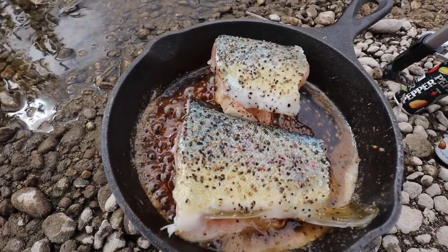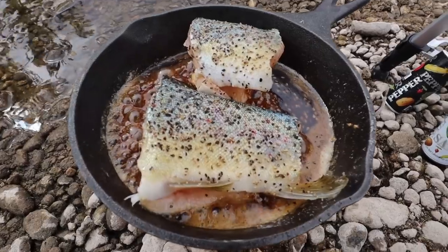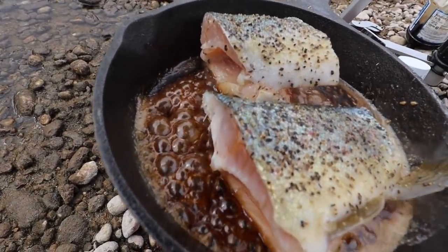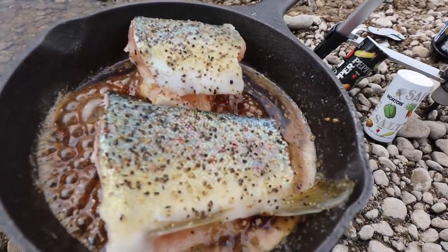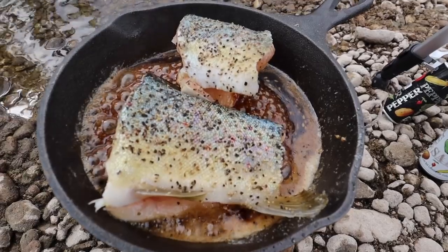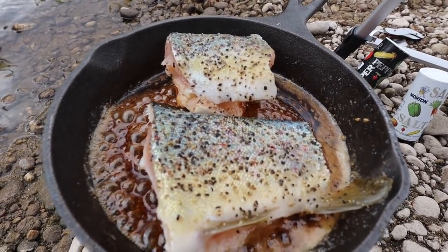Check it out, guys. It smells absolutely delicious. That brown trout just slow cooking in that marinade. Turn that heat down so it's cooking, but look at that. Look at that marinade just bubbling in there. I'm gonna let it cook for quite a while on one side so I don't have to flip it multiple times. So we're just gonna cook it down for a couple more minutes on this side.